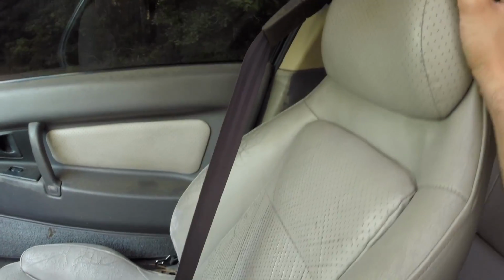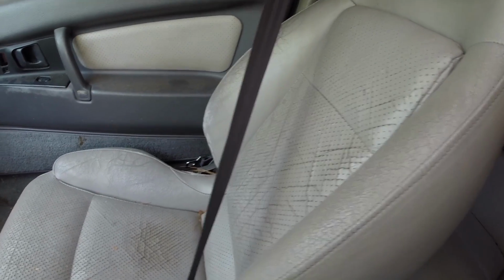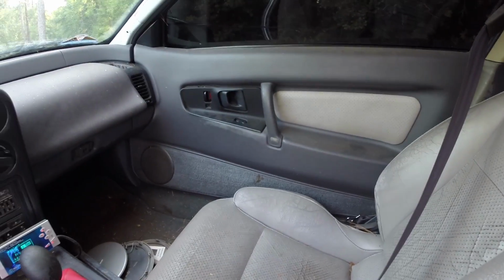And I do love these seats. I wish I could either get them reupholstered, maybe, or find new ones, or maybe put some Evo ones in here. These are not uncomfortable. We'll say that.